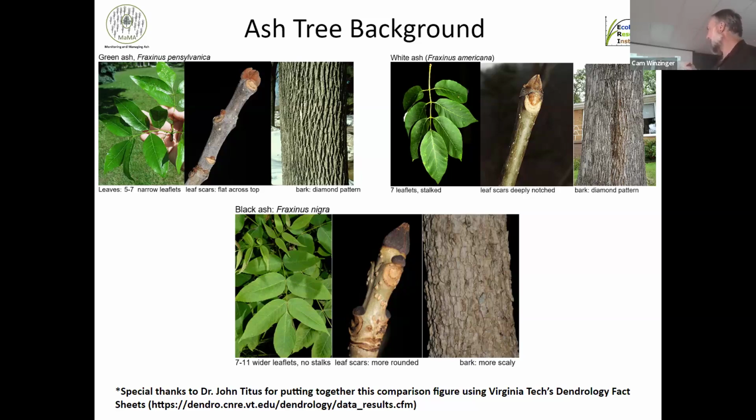Personally, I have a lot of trouble distinguishing green ash from white ash. In this case, more reliably, seven leaflets on the leaf. The bud is a little more characteristic, where the leaf scar is deeply notched. If you do look carefully at the leaflets, you'll see that they're stalked. There's a little bit more of that stem connecting it to the main stem of the leaf.